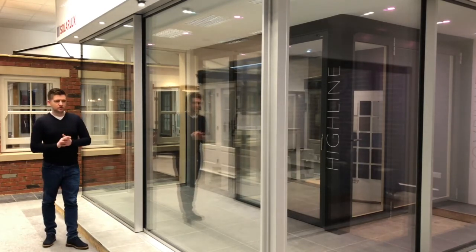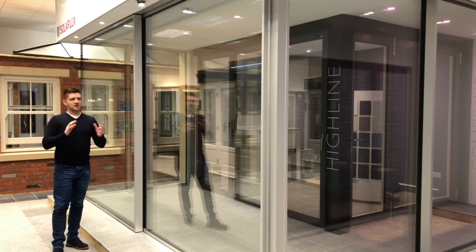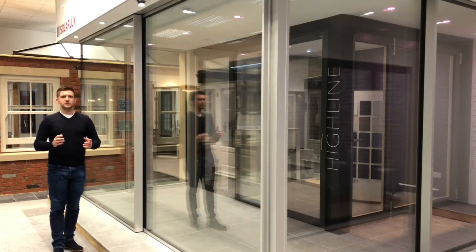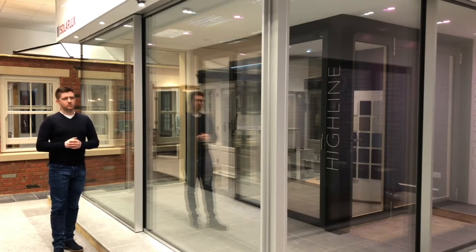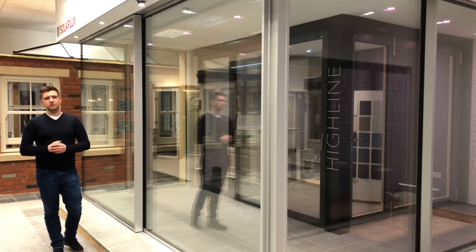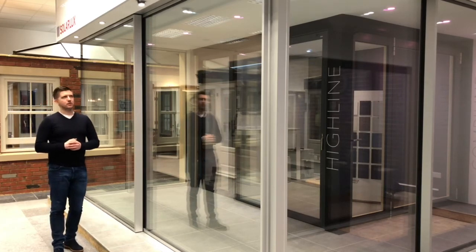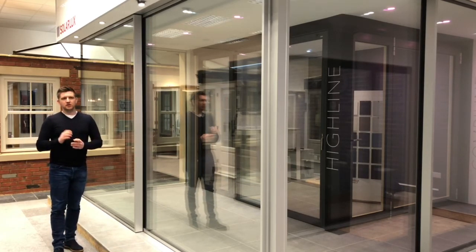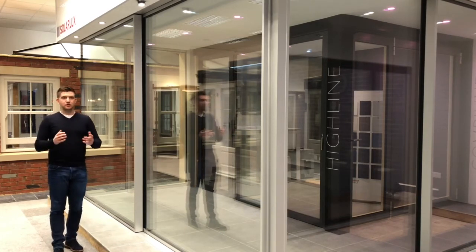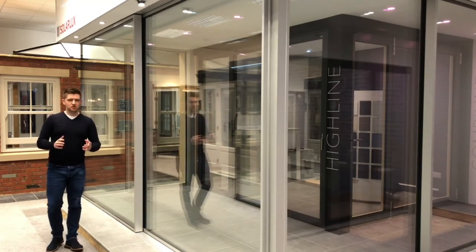If I was doing a project where I was looking at aluminium but whilst trying to get nice thermal performance as well as the way in which the product is going to operate for you, Solarlux really is a great product. So again, a bit like the Internorm, we're trying to encourage more people to hopefully come in by appointment and see us in the showroom.